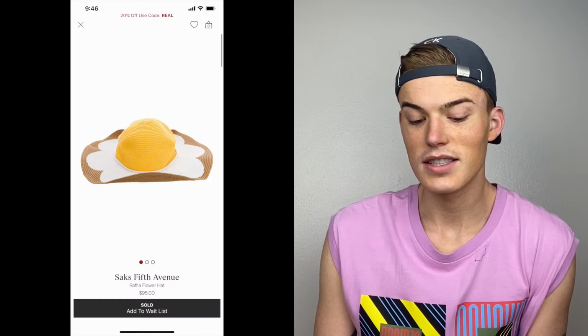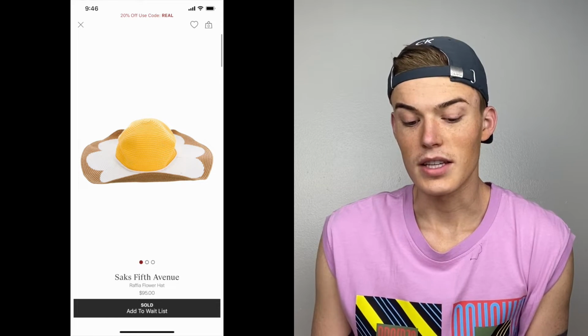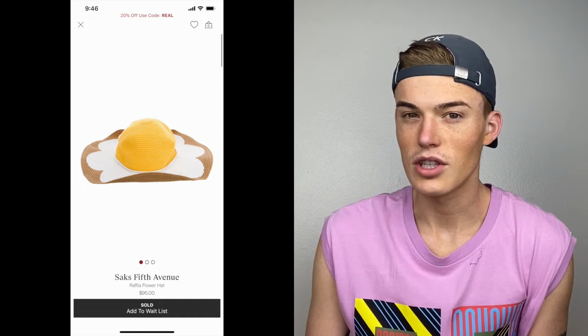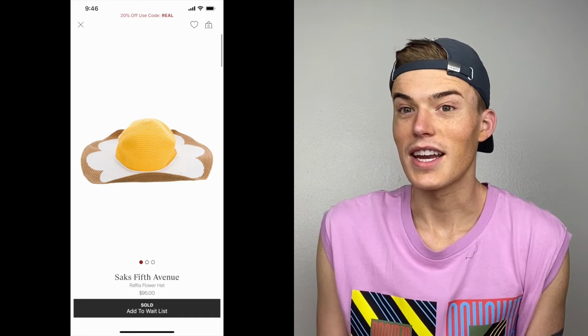They accepted this Saks Fifth Avenue raffia flower hat. I'm so excited they took this because they definitely don't always take Saks Fifth, but they did this time, and I thought this was super cute. And I don't know if they're a little less picky when things are cute or more trendy or in season. I can't confirm that. I can't deny that. I don't know, but they took it, and they priced it at like $95.